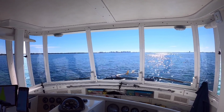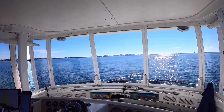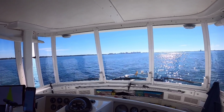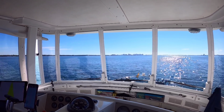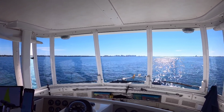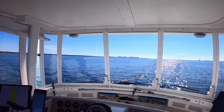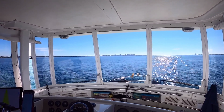The last time we docked here, it was Christmas. The wind was blowing so crazy, we had to bow in just to get tied down. We were tied down about 30 minutes and the wind laid down. Isn't that just how it goes sometimes? Anyway, really excited to be here in Sarasota, Florida.